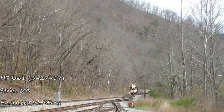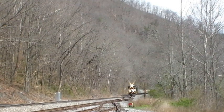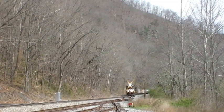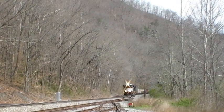Stacy taking the U-61 down the branch with Khyber empties. The rest in yard tracks in the foreground is the outlet for Buck 3. This is the last time I ever videoed him working as engineer. He flowed back to conductor the following month and has been conductor ever since.